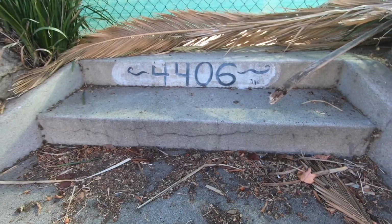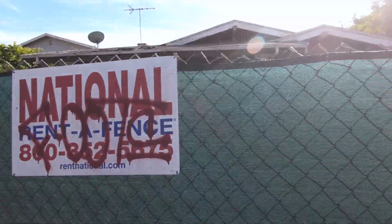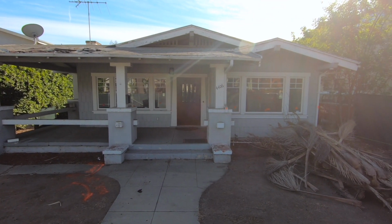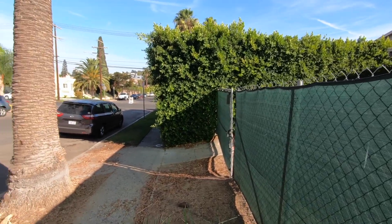Walt Disney moved out here from the Midwest in 1923. He had no place to go, so he stayed here with his uncle till he couldn't stand it. He actually paid $5 a week for rent, and he had to make that up by being a successful cartoonist. To think that Walt Disney walked on these steps right here at 4406 Kingswell. I'll place my camera over the fence to show you the house. It's a very simple house in this older area of Los Angeles.